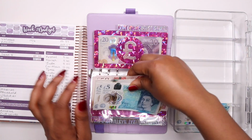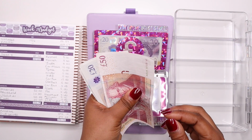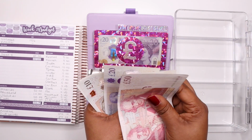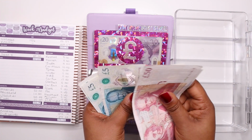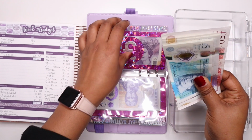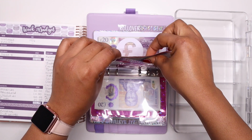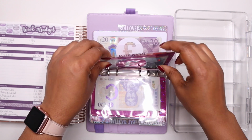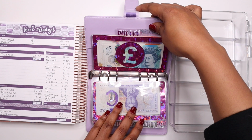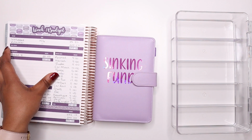Date night is our last envelope, and I'm going to be adding in 5. We've got 50, 60, 70, 80, 90, 110, 130, 155, 165 in date night. And yeah, that's all ready to go for the meal that I'm planning for my children and I. But yeah, those are my sinking funds all stuffed and ready to go.